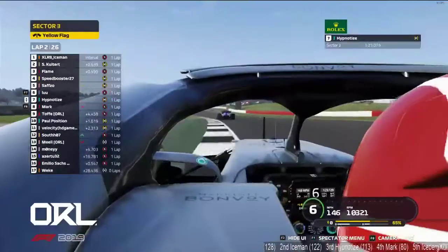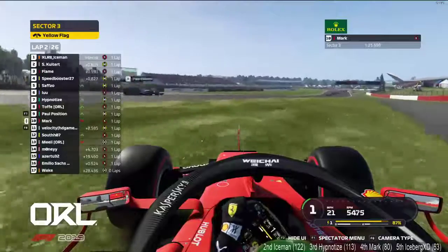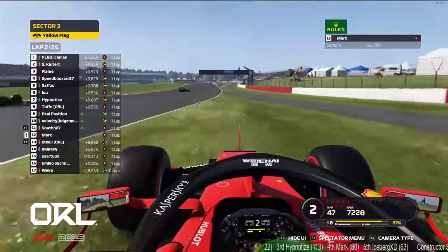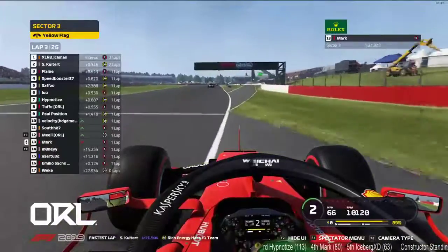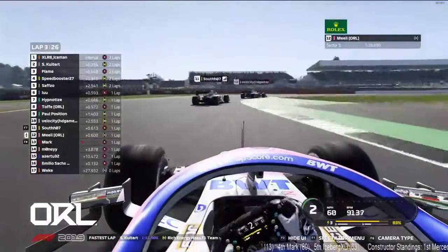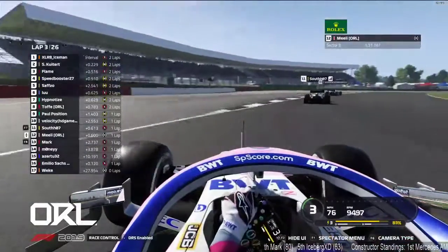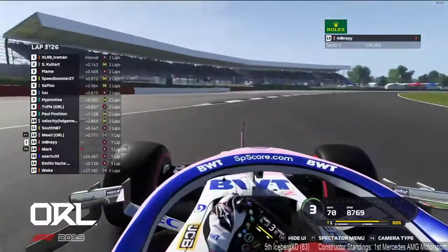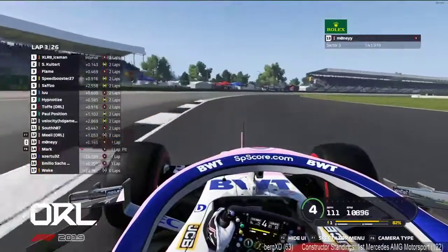He has completely spun that one around. And he's dropping down the order all the way down into 10th, and will keep on dropping. Will he come into the pits as well? Yes, he will. So those tires are gone as Quitter picks up the fastest lap of the race. Meanwhile, fan favorite Mealy up into 12th place, and he's just got past his Force India teammate of Money.